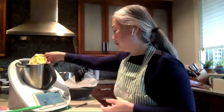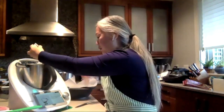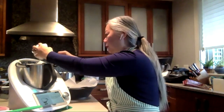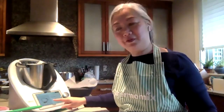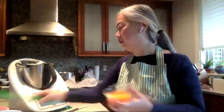of butter cut into pieces, which I'm going to put in. There are some recipes that ask you to just melt the butter and then drop the butter in one by one, or put the butter in piece by piece. So there are a couple of different recipes here. And 4 egg yolks.